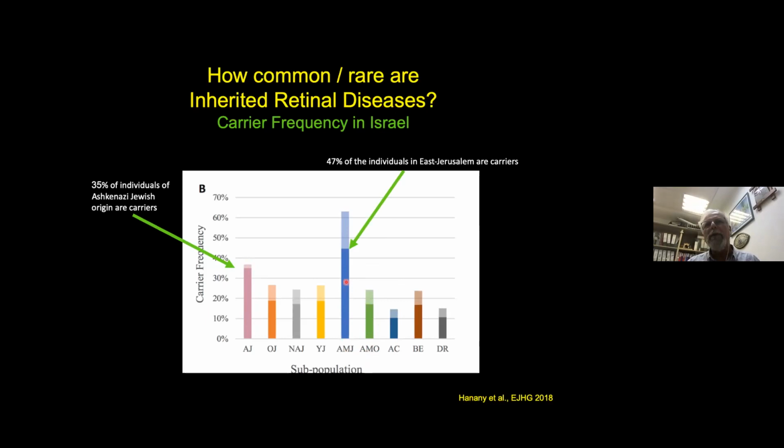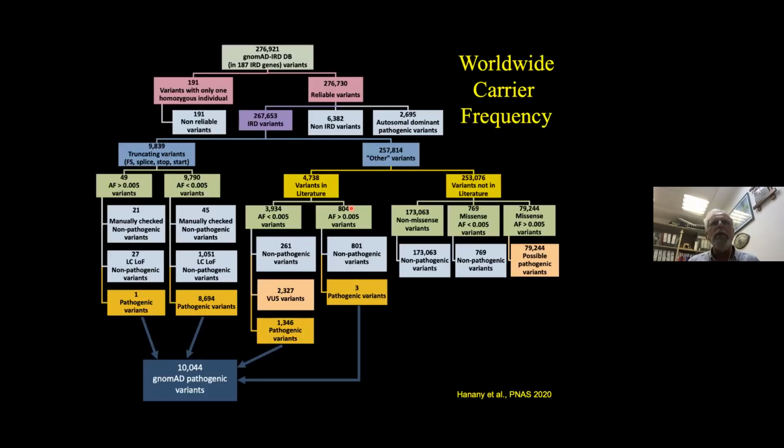Based on the current genes, 47% of them are carriers of mutations that can cause a retinal disease. And once all genes are identified, we predict that most of them will be carriers. This is really an amazing number of individuals. We then moved one step forward and analyzed not only the Israeli population, but worldwide populations.